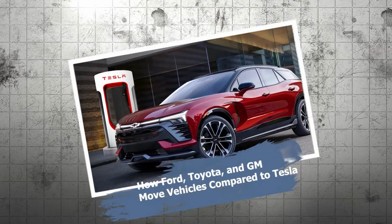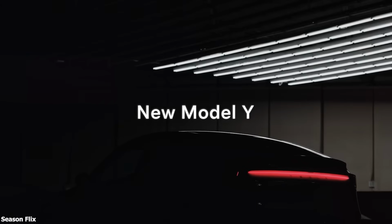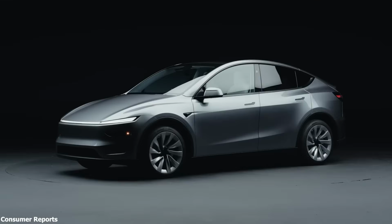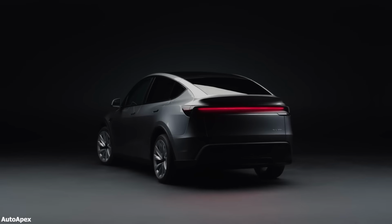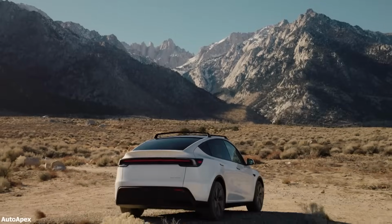How Ford, Toyota, and GM move vehicles compared to Tesla. Ford, Toyota, and General Motors have refined their vehicle movement strategies over decades, optimizing efficiency within their factories while maintaining traditional transport methods. Each company has its approach to handling vehicle logistics, but none have yet implemented an underground transport system like Tesla's Cybertunnel.